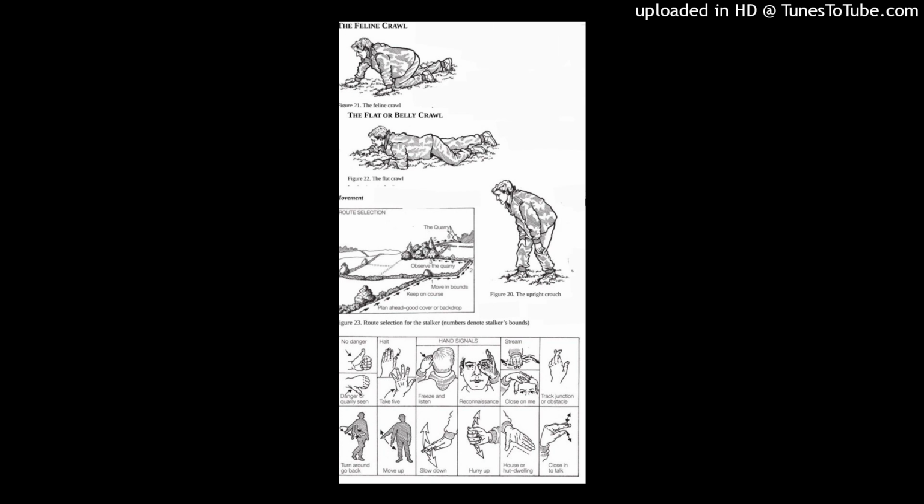A firm balance should be obtained on each leg in turn before the other is advanced, so that at any moment, in any place, and in any position, you can remain poised like a statue and as quiet. At the same time, the arms should be kept still as you move and not be swung about violently. Every movement should be stealthy, silent, and deliberate. In fact, you must put your brain into the soles of your feet and your eyes into your toes as you feel your way along.